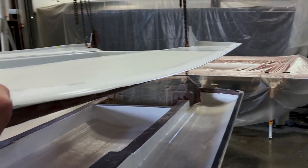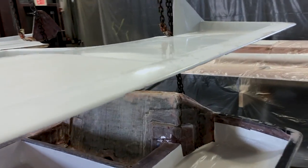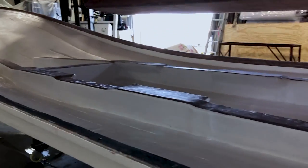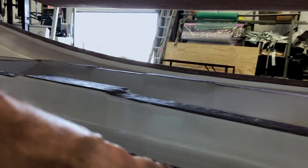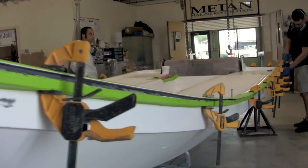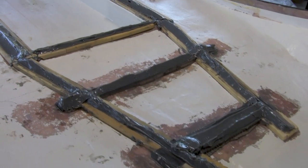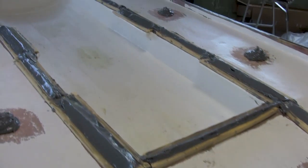Early on, when we were dry fitting the deck liners to each corresponding hull, we took into consideration the distance between the bottom of the deck and the height of the stringer system, ensuring that we had at least 1 inch of distance between the two parts. We incorporated two important details in crucial bonding areas, such as the hull to deck joint and the structural bonding surfaces of the stringers and the underneath of the deck.